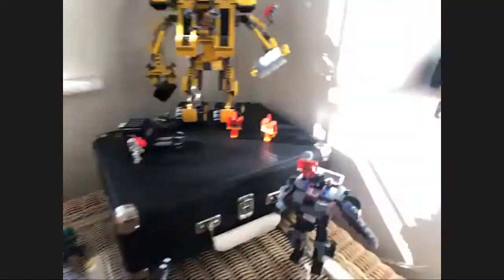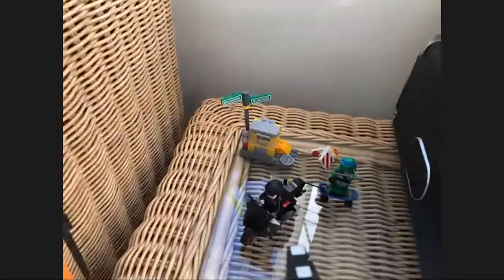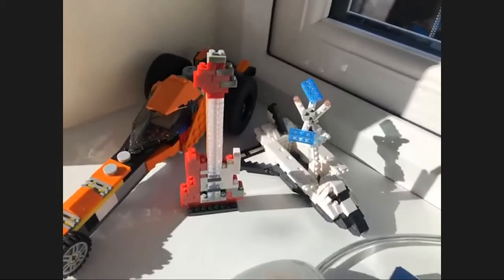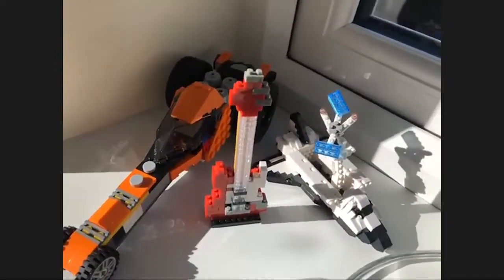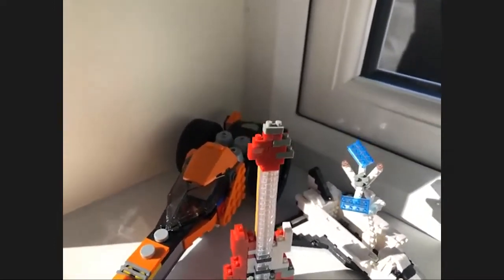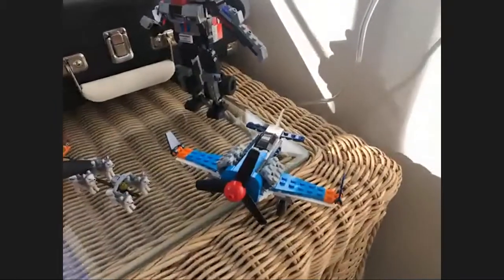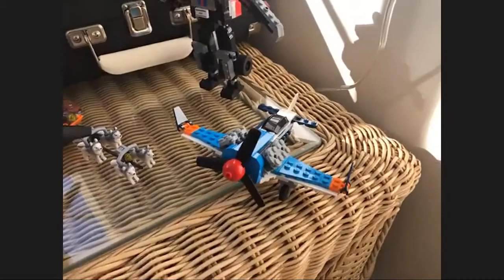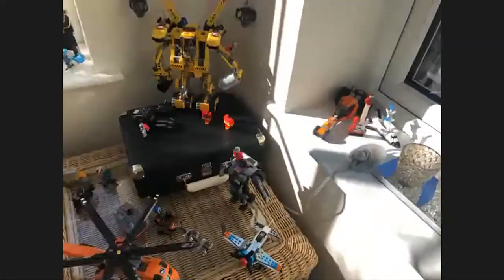And then this is a Transformer. So these are the smaller sets now. The Transformer, Ninja Turtles, the Drag Racer here. And now these two aren't official Lego sets. They are from a small company in Japan, and they make smaller versions of Lego. So they're really small Lego bricks. And then I have what you guys sent to me for the lockdown building, the plane. So that's the Lego corner.